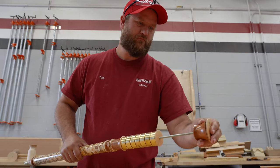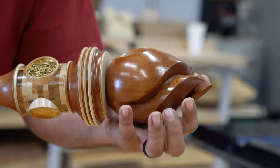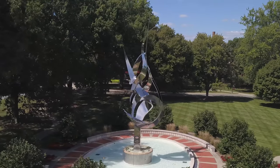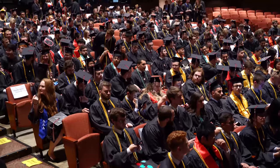They had the whole thing built, and they said, what do you want on the top? So if you look at it, you can see some pieces of what the Flame of the Millennium is, as you see that outside of Hatfield Hall, and I think they did just a beautiful job of doing that.